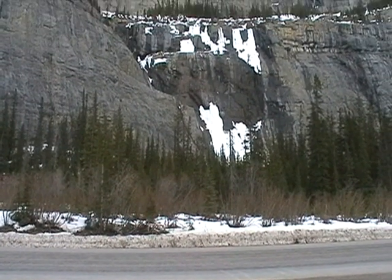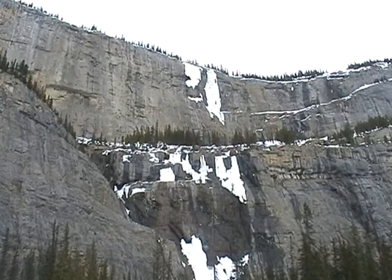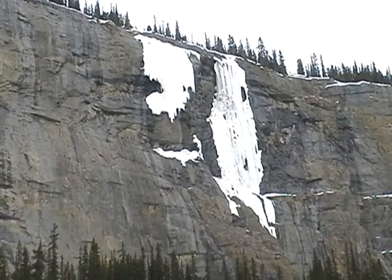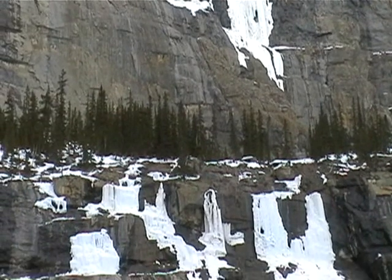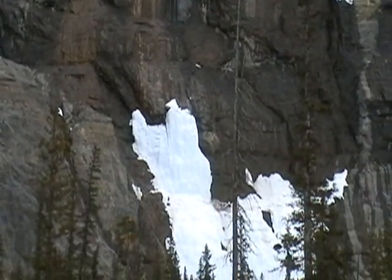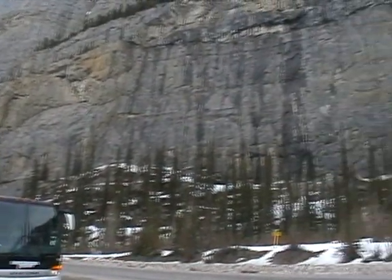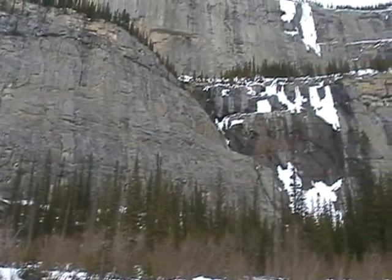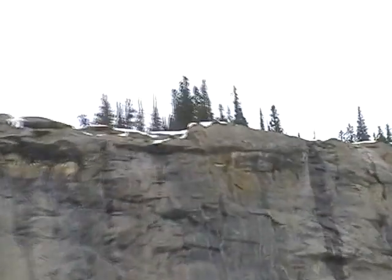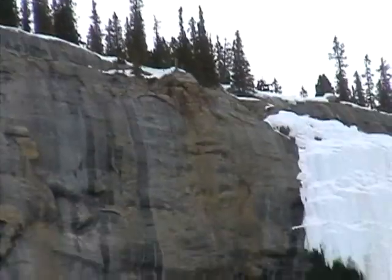Okay, what we have here is the Weeping Wall, and in the summer these ice waterfalls are actually flowing, but at the moment they're frozen. Let's try and get a bit of scale to this thing. It's huge. Okay, I've got trees at the top so I can get a bit of scale that way.